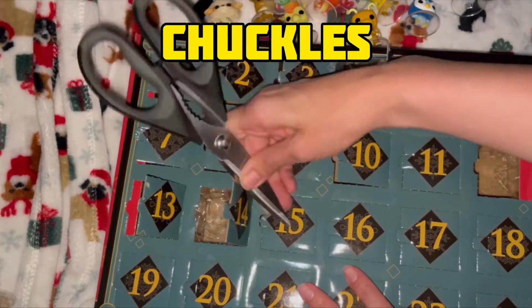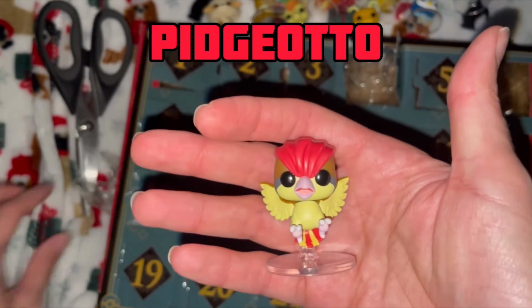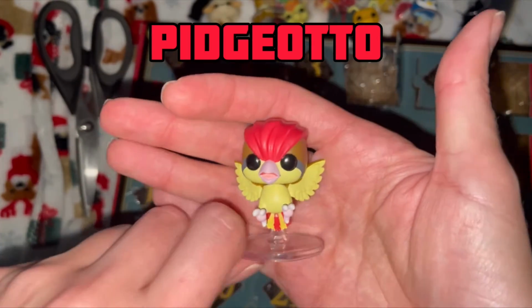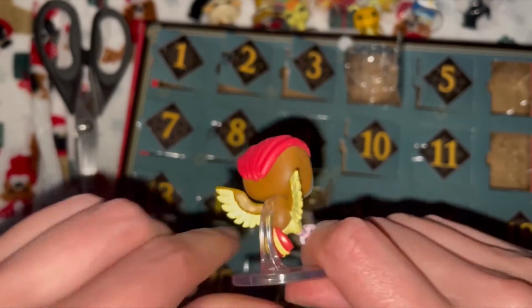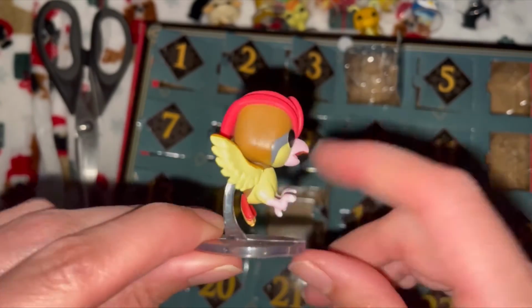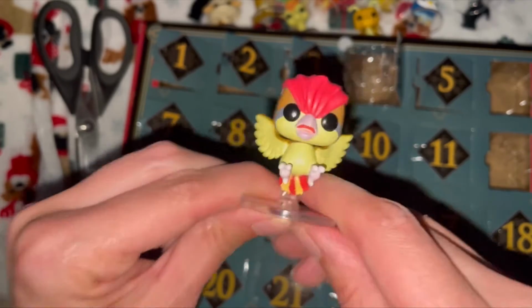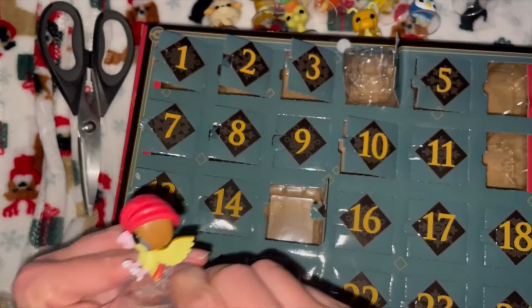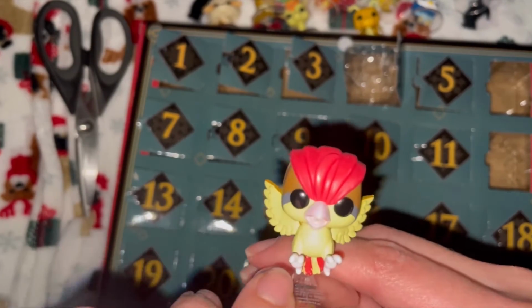Number 15. Is his name Pidgeotto? Is it something like that? I feel like I remember a name similar to that, Pidgeotto. If not, that's his name now. But I feel like that was his name. He's got another one of these back assistants, but that's cool because he's actually suspended in the air and he looks like he's about to swoop down and catch something. Got his hair a little slicked back.